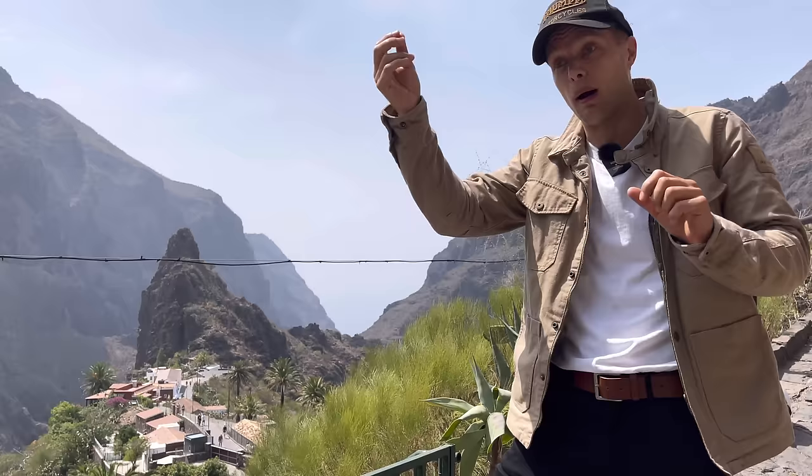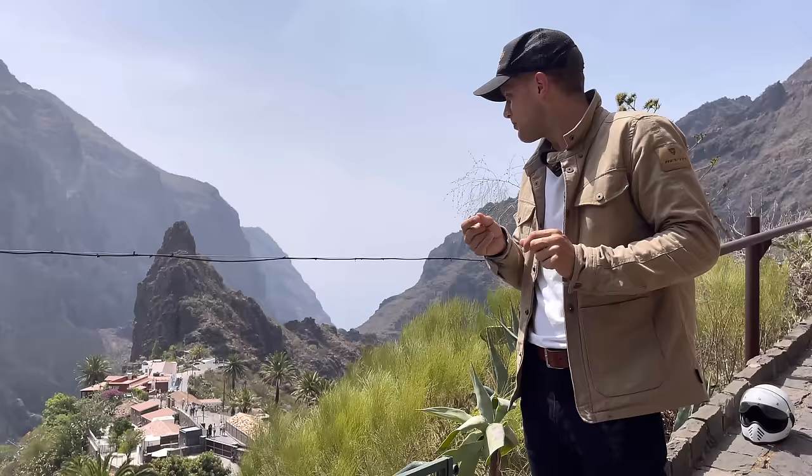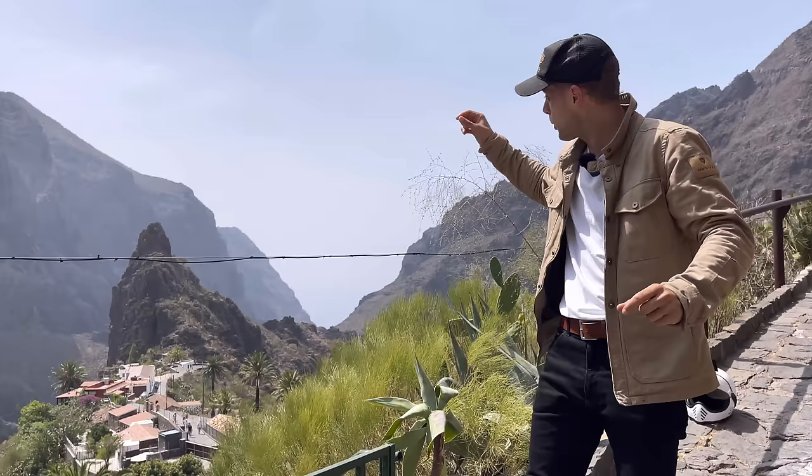Because by the time they were discovered in around 1496, apparently the Spanish described them as still living in the Stone Ages. They'd never seen metal, they'd never seen anything else, and they were living completely isolated from the rest of the world in places right here in Masca, cut off from everywhere, and they never progressed beyond the Stone Age.